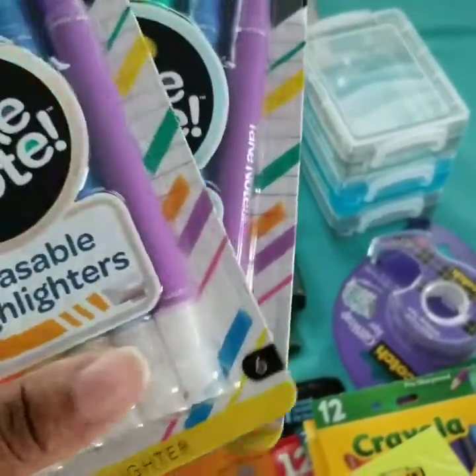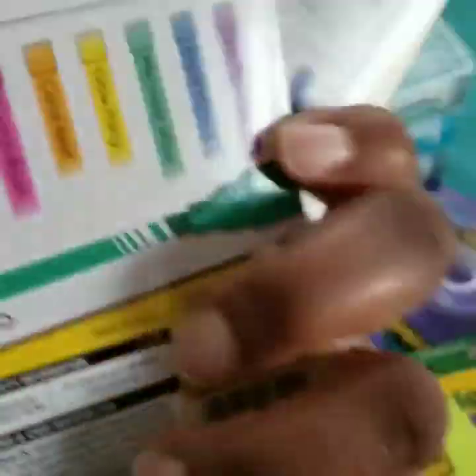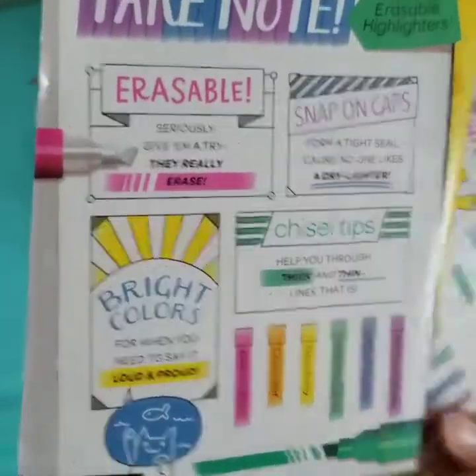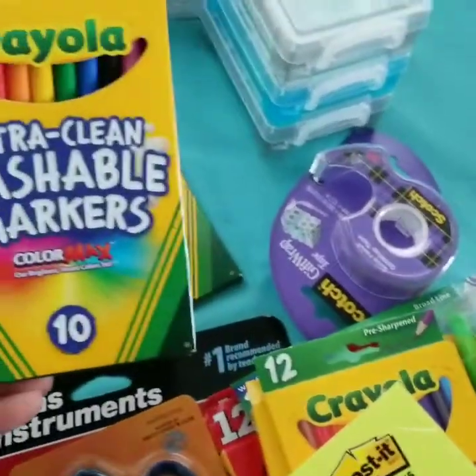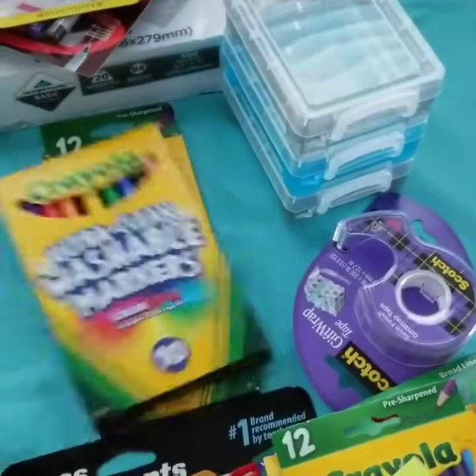So I've seen some videos on it and I think it may work. So I'm super excited about that. Of course, you have your washable markers, definitely need this if you have a toddler, and some of your normal colored pencils.